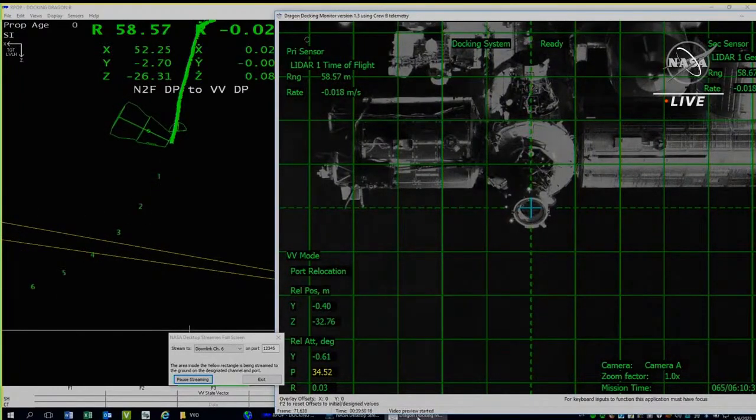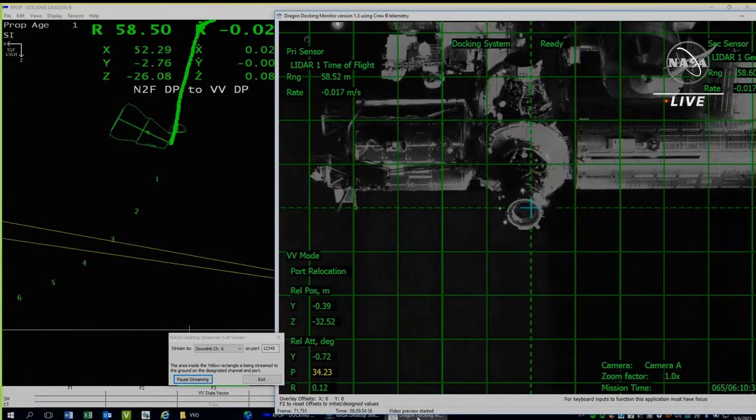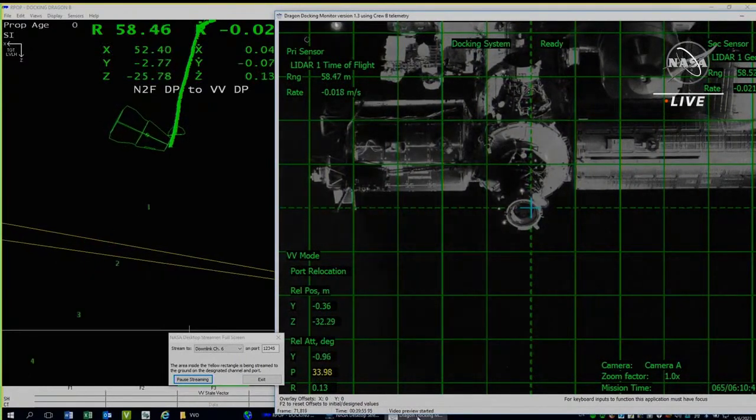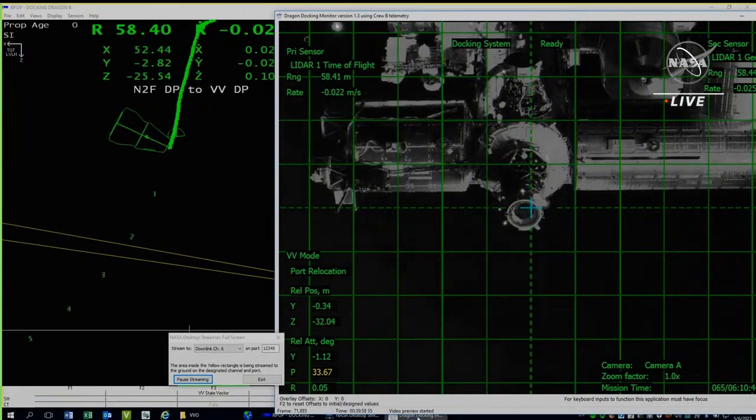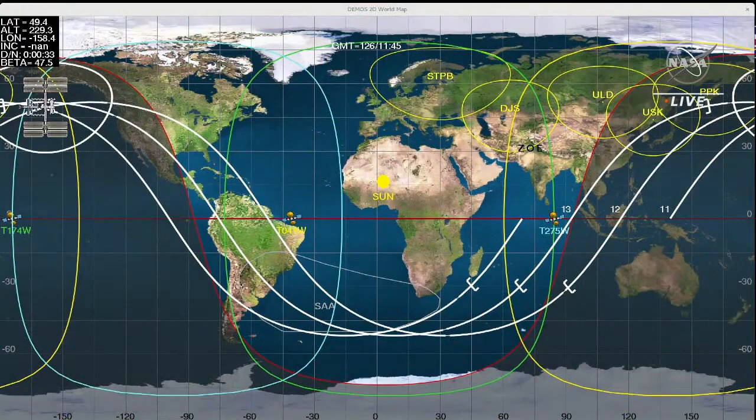Station and Dragon are approximately 263 statute miles above the North Pacific Ocean. We're expecting sunrise in just about a minute. We should be getting some better views from the International Space Station and Dragon as they start to illuminate.